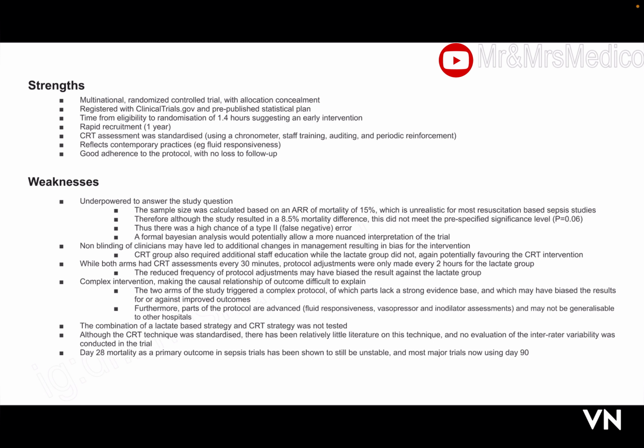The combination of lactate-based and CRT strategy was not tested. Although the CRT technique was standardized, there has been relatively little literature on this technique. No evaluation of inter-rater variability was conducted in the trial. Day 28 as a primary outcome in a sepsis trial has been shown to be unstable, and most major trials are now using the 90-day model.